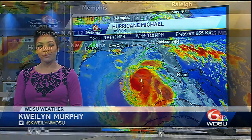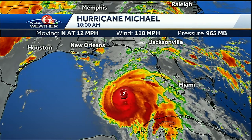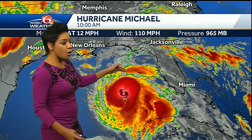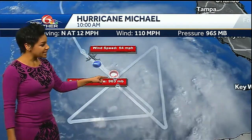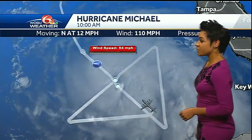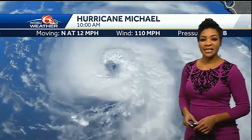Here's the latest information on Michael right now. Moving north at 12 miles per hour, becoming more symmetric. So we're starting to see more showers and storms on all sides of this system. Also, what's visible here is an inner eye wall. We have a hurricane hunter doing several passes over the system and through the system right now. I think we'll be coming up on more updated data very soon.